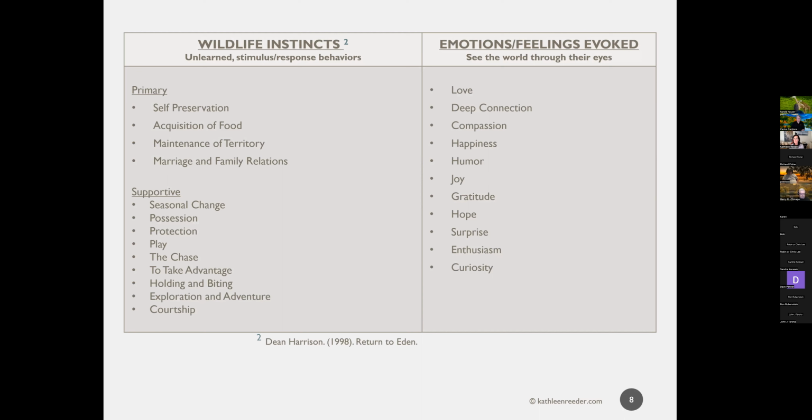But many of these things, like seasonal changes in weather: when it's a heavy storm outside, animals will tend to hunker down. And then when the weather is okay again, they come out looking for food, making sure it's safe. So you can anticipate that on certain kinds of weather patterns, you're not likely going to see as many animals out. Possession: once an animal has food and needs to eat it, they're going to be more possessive and protective of it. Play and chase: an antelope runs by, and a cheetah can't help but want to chase it.